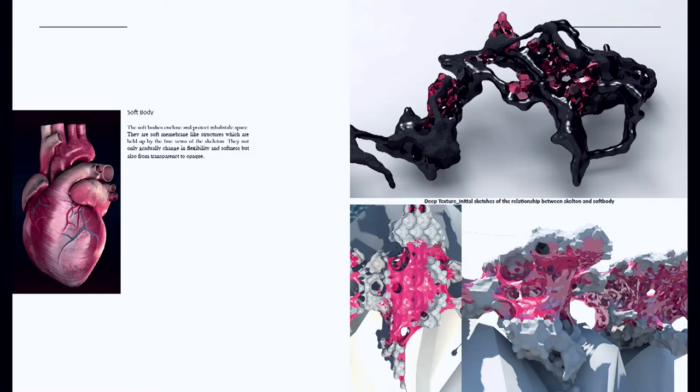So these were initial experiments of more or less the space frame that would surround the building, and then I would have soft-body space enclosures that would nest within this kind of skeleton.